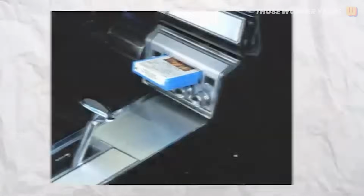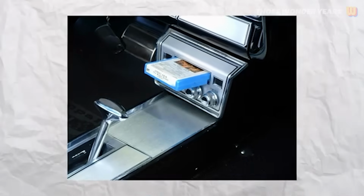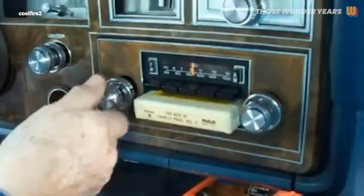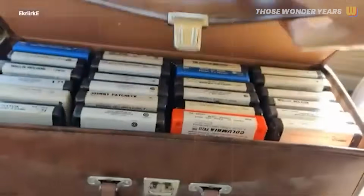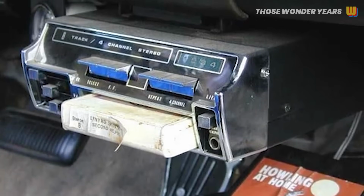Nothing quite like a dramatic pause in the middle of your favorite chorus to keep you on your toes. Moreover, 8 tracks were bulky and took up a lot of space, both in the car and in storage. Carrying around a collection of these tapes was like lugging a small suitcase, a far cry from today's compact digital libraries.